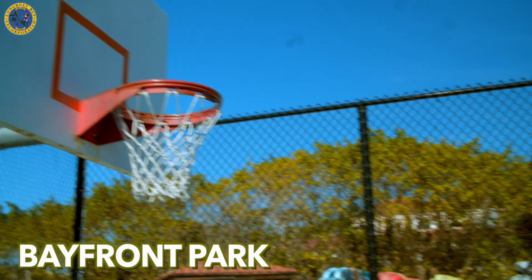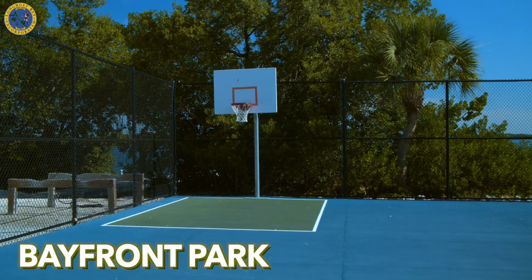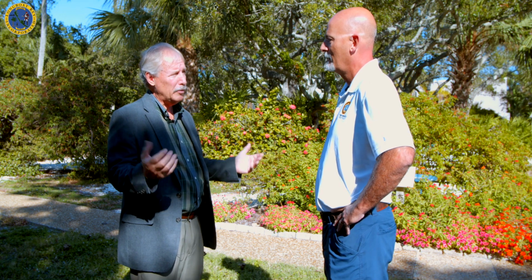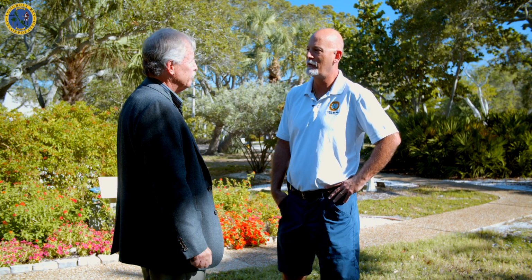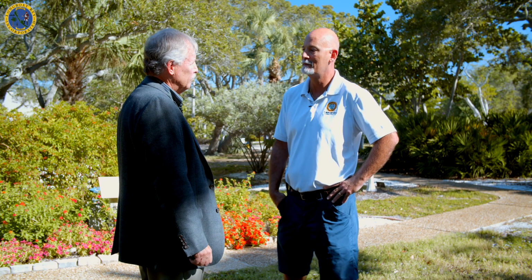Basketball facilities, I was there this morning doing that and working out, and also barbecue facilities. So if you want to bring the family down, have a great picnic on the water, it's a great place to barbecue. Yeah, it also has our rec center that hosts all of our fitness classes during the year, and it also can be rented out for special occasions.